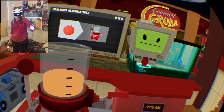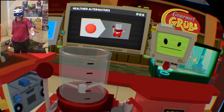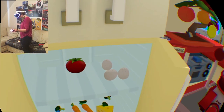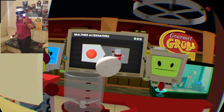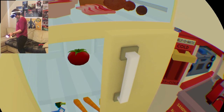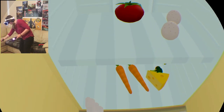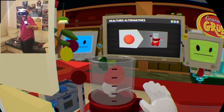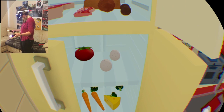Let's get rid of this first. Right, let's get rid of this one. We don't want to put any tomatoes in that. There you go. So, apples. Let's put one egg in there. There you go. And that looks like an apple. Sorry. Right, apple. And then broccoli. Oh! There you go. Perfect. Let's put it on the bread.